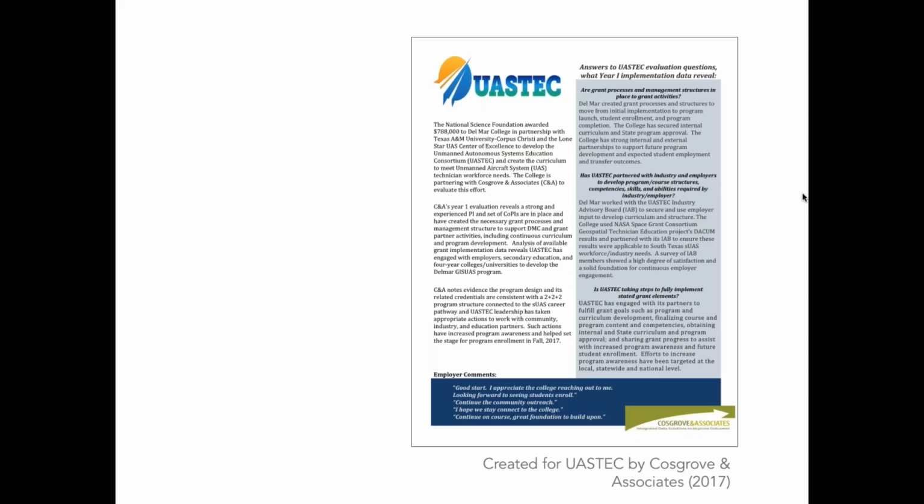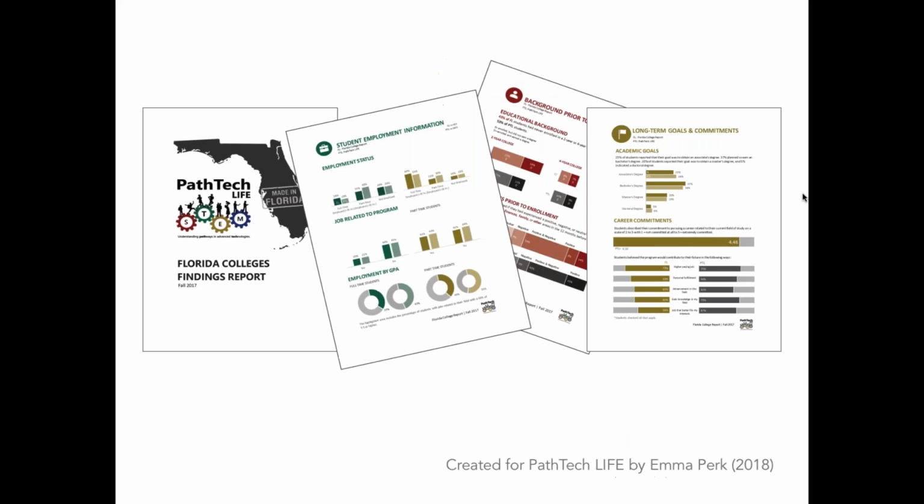But not all one-page reports have to be highly visual. This one-page report was created by Cosgrove and Associates to answer a couple of frequently asked questions regarding the evaluation results at UAS Tech. It does a great job of communicating the key pieces of information, even though it's just using text. All of these types of one-pagers can be created through the steps that we're going to talk about today. You can even use these steps to create longer reports.